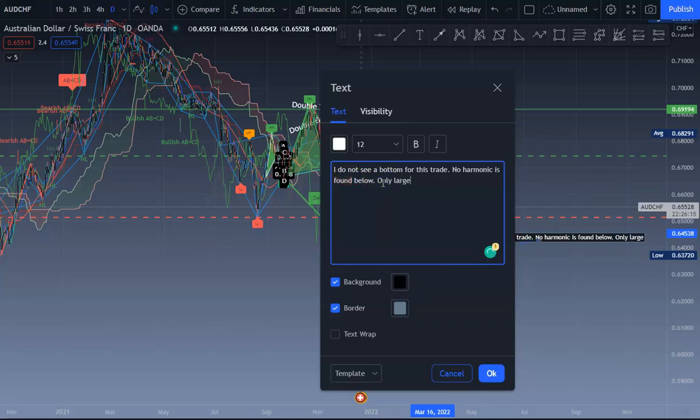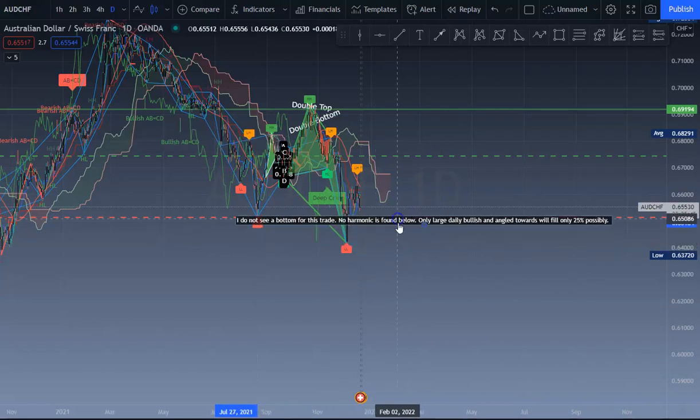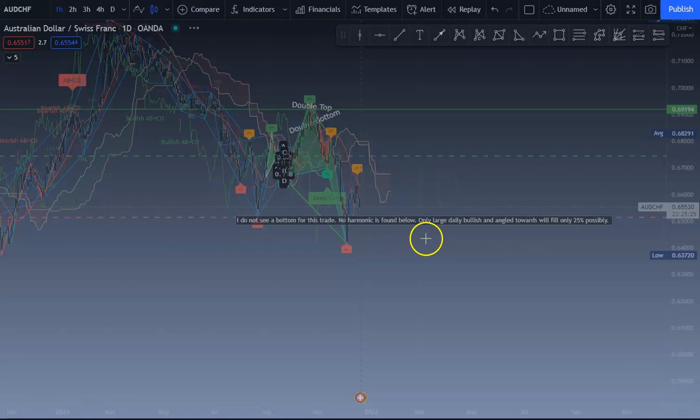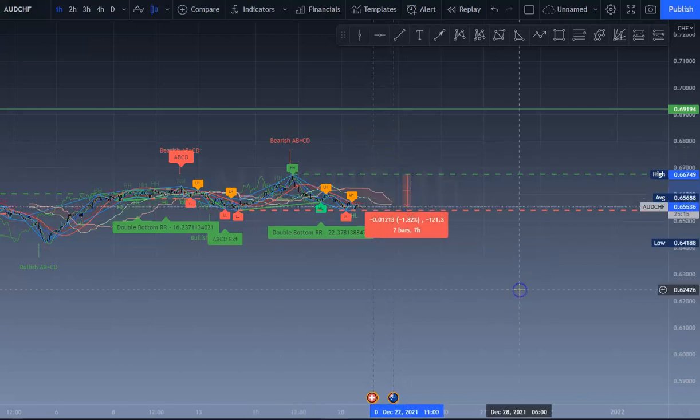Only large daily bullish and angled downwards will fill only 25% possibly. Sometimes I don't have it in a place where I can. So this trade, it's already done 25%. So this should be headed downwards, but this is on the daily, so I don't know how much fluctuation. You know what I mean? Volatility wise, it's fluctuating a good 121 pips.